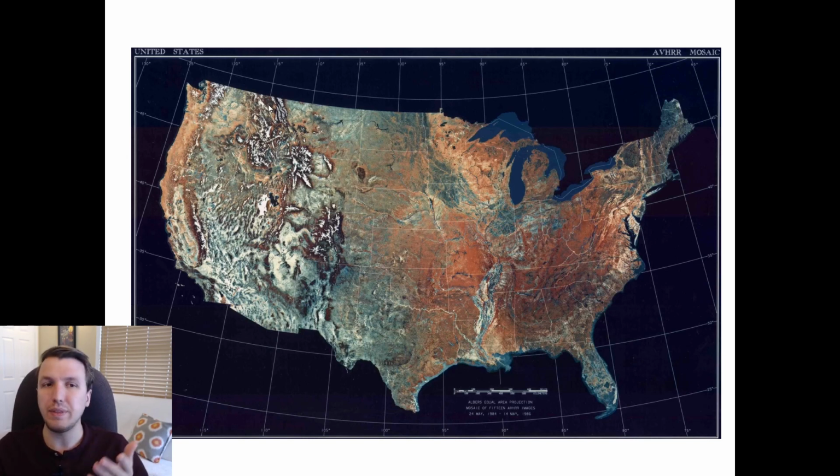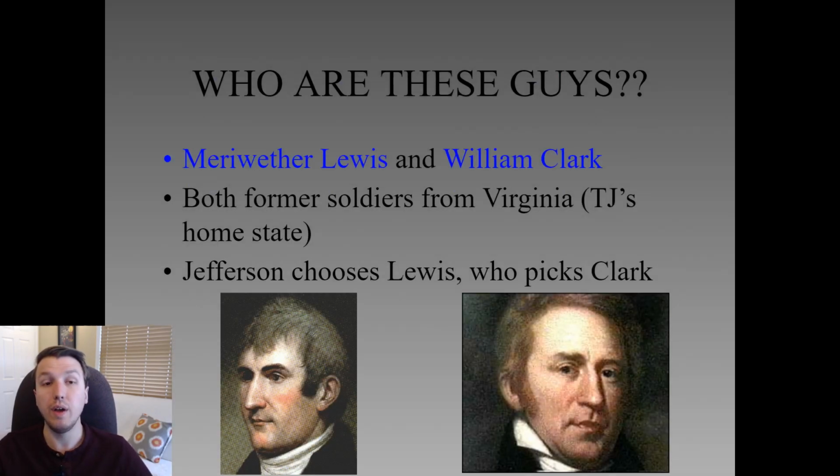They knew they were there, but that's kind of the barrier. They don't really know what's up here. And the idea is, okay, let's figure out what's there, and then we can figure out if we really were just ripped off or if this was worth our time. So Jefferson chooses Meriwether Lewis, who in turn then chooses William Clark.